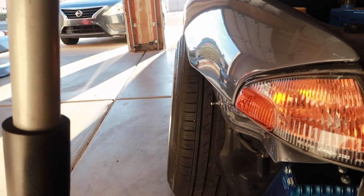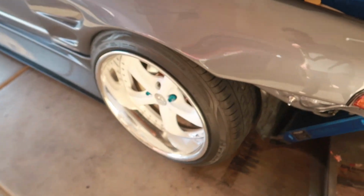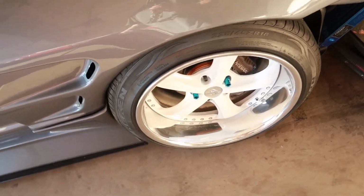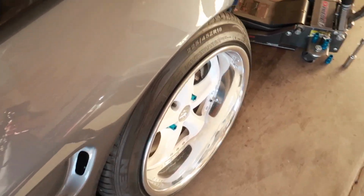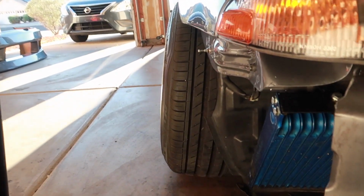I could definitely make these work because it is super close. But I think I'll just have to run a 4.5 inch lip up front just to be safe. It does protrude out just enough to still maintain an aggressive fit.